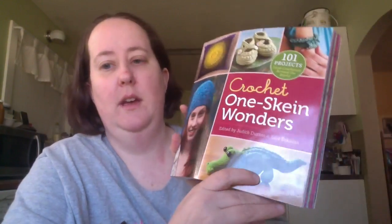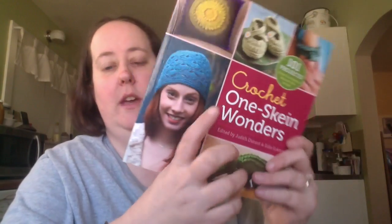I love this little alligator. There was a hat in here that Margaret was doing. I'm going to have to ask her the name of it, that she was having trouble with, that I, of course, want to try now. So I'm excited about that one. And that's the books. I also got a couple magazines.